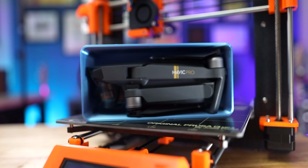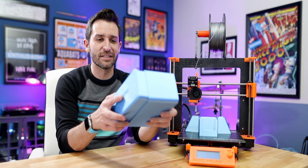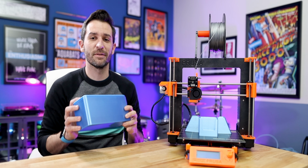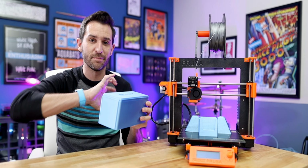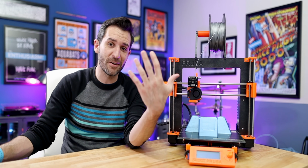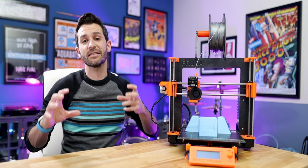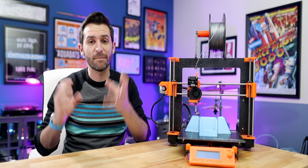To be totally honest, I don't use this for the drone that often, but it's been a really awesome container that I've been using for lots of other small little bits and pieces of photo video gear. If you do anything related to video and photo, you know that you just end up with all of these small little parts and components and accessories and cables, and sometimes you just need a nice place to keep those.